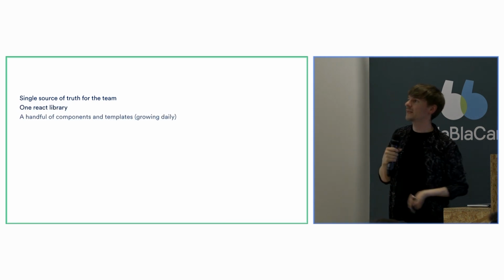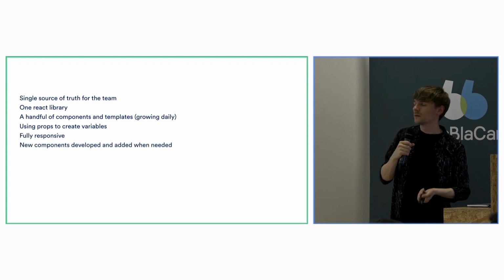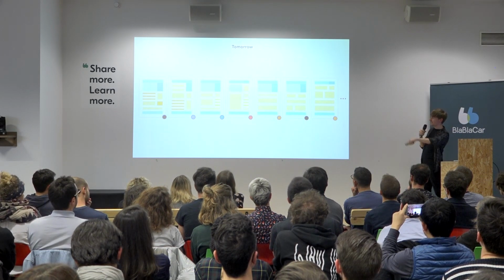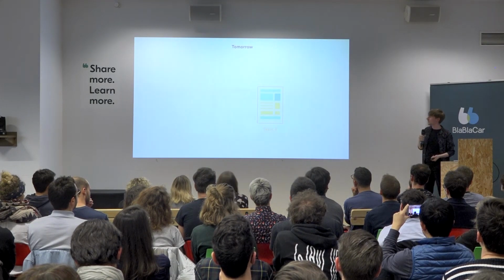So, just a recap. This is one single source for the team. It's one React library, meaning it can be used anywhere, whether an application uses JavaScript or C#, whatever, it's fine. A handful of components with variables, and not just that, we're ready to be shared across teams because this is one team. If, for example, Marcelo's team wants to use any components here, he will be able to do that. And ideally, where you want to go, if this is the state tomorrow where everything is nice and organized and everything is leading to the same source, this is one team.